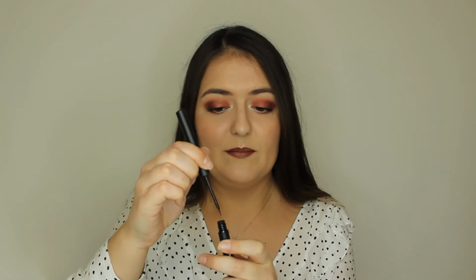Now on to the last couple of products. I have used up this Sigma Line-Ace liquid liner, and I did like this, but I probably won't repurchase it. It's very black and I quite liked the wand. It's got quite a nice precise little wand in there. It looks a bit raggedy now because I have used it quite a lot, but I found it pretty easy to get quite a precise winged liner using this. Well, I say easy, not that easy because I'm not that good at liner, but easy for me.